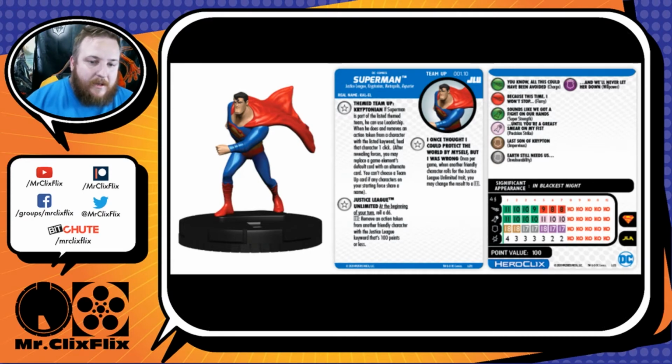So he's 100 points, has the Superman team ability and JLA team abilities, has a 4 range single target, 11 attack with charge and flight ability. 11 movement with charge and flight ability, 11 attack with super strength, 18 defense, impervious, and 4 damage.